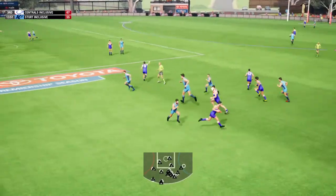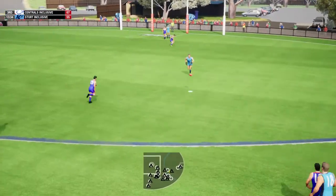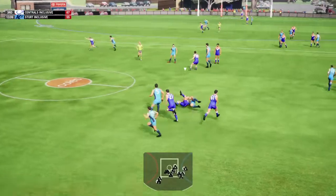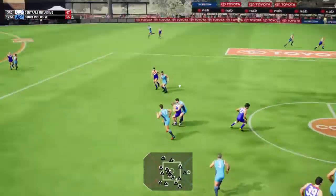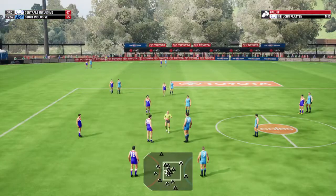Punches it clear, using every ounce of energy he has left. Gathered by Electric. Handball finds one, racking up possessions now. He has to hold on to those. There'll be a ball up in the center square. 31, got a fist to it. We'll have another ball up.